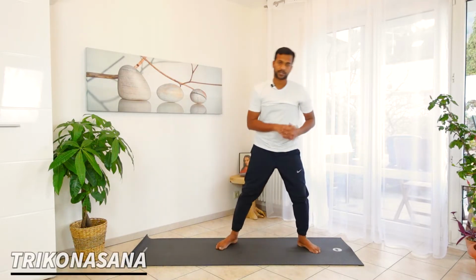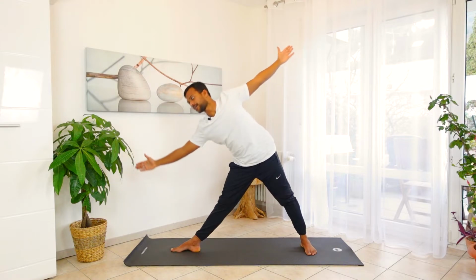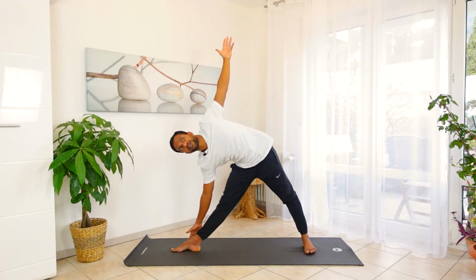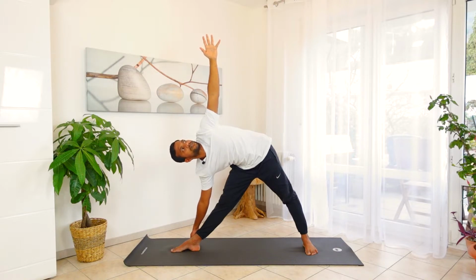The second yoga posture is Trikonasana. Your both feet are more than shoulder width apart. Your right toe pointing out, left toe pointing in. As you inhale, both hands up to shoulder level. As you exhale, bring the right hand near the right foot and look at the left fingers. Both elbows are straight, both knees are straight. Stay in the posture for 30 seconds to 1 minute and move to the other side.